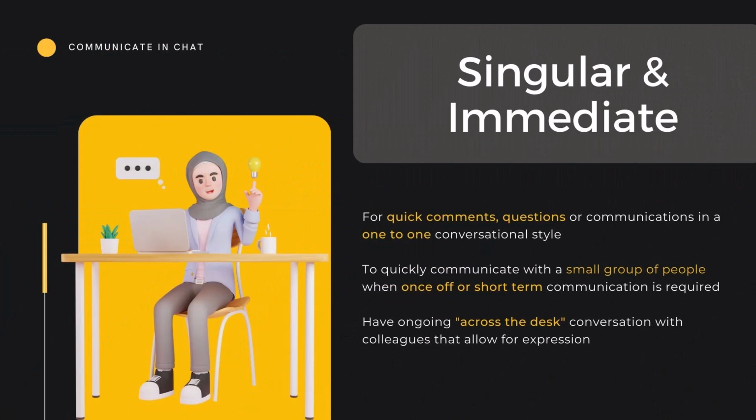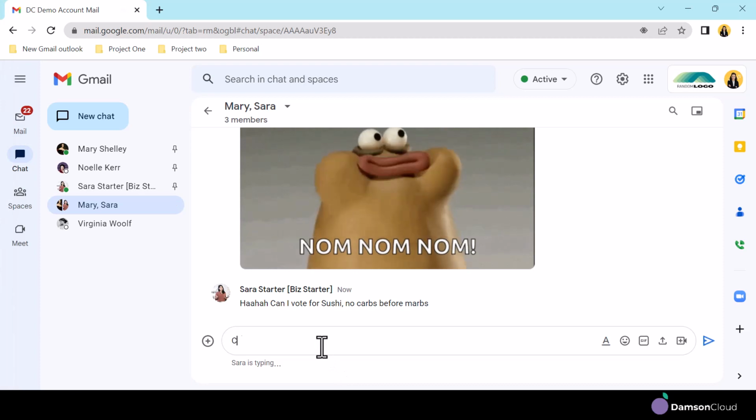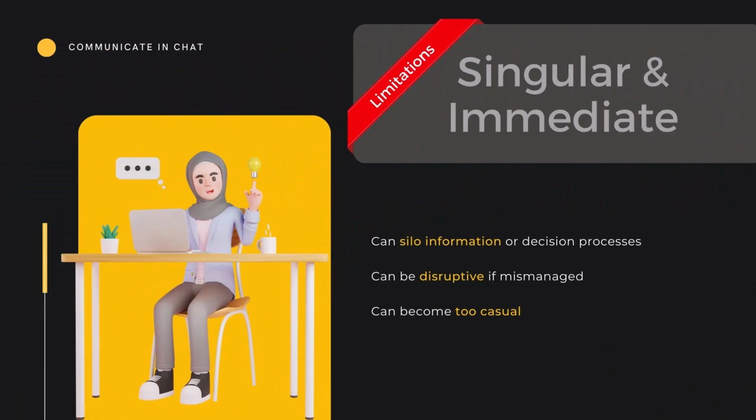Chat is essential in hybrid workplaces to mimic across-the-desk conversations, and with emojis and GIFs available, it allows for expressive and efficient communication. Avoid the pitfalls of one-to-one chat conversations. Is the conversation you are having relevant to a group? Are you making decisions in a silo? Should this conversation take place somewhere more collaborative?